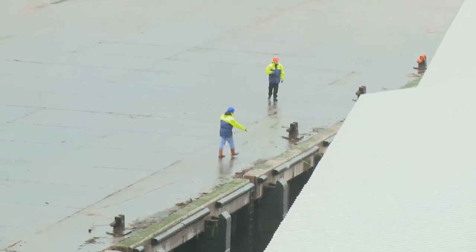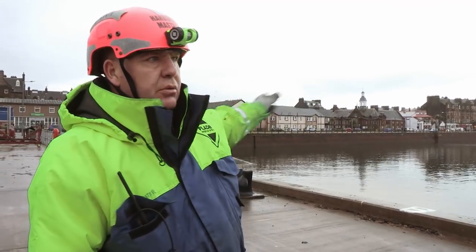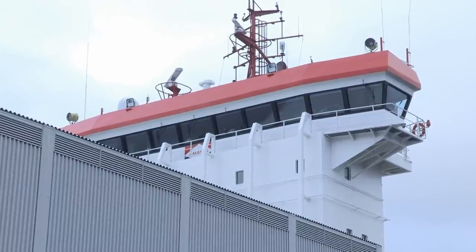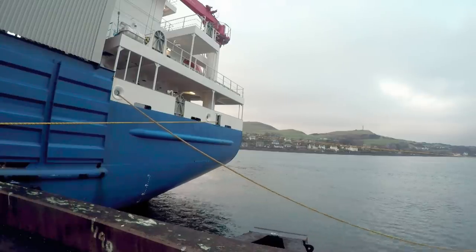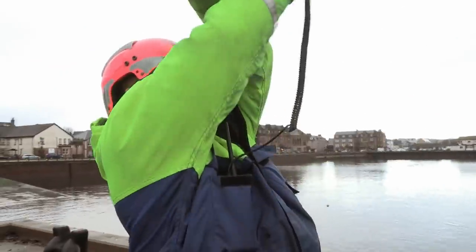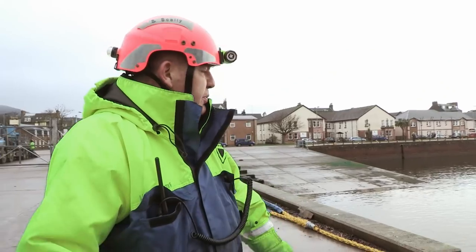That's the ship in position now, so once the ship comes alongside, we'll get the rest of the ropes out, head lines, stern lines, and breast lines, and get the ship secure alongside. Can't relax yet until all the lines are ashore and fast. But at the moment, it's looking good. I'm quite happy. Okay, pilot, all good, in position. That's it. That's me happy now.